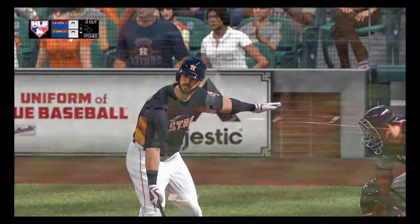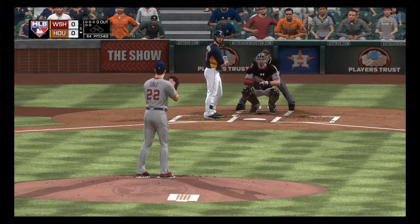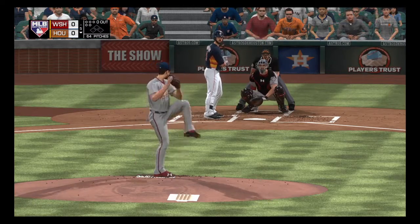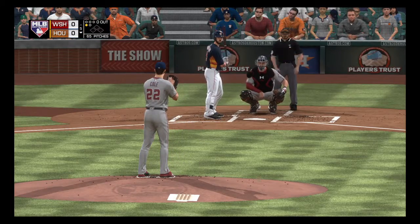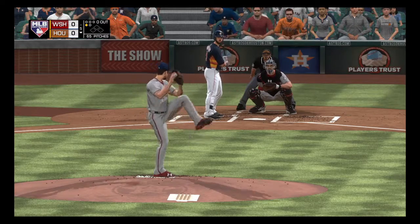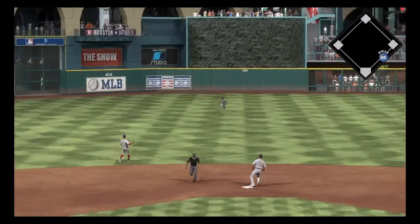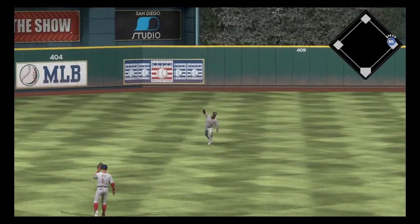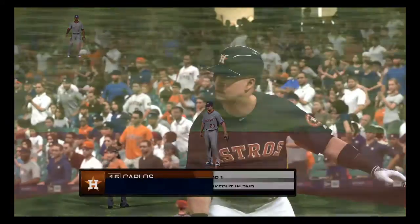Here's Marwin Gonzalez now. He'll lead things off as we begin the home fifth. The shortstop, Marwin Gonzalez. Here's the first pitch to him. Takes a look at a strike over the inside corner. 0-1 count. Here's the pitch. Line towards center field, and that finds some outfield grass. It's a base hit. So the leadoff man reaches in their half of the fifth.